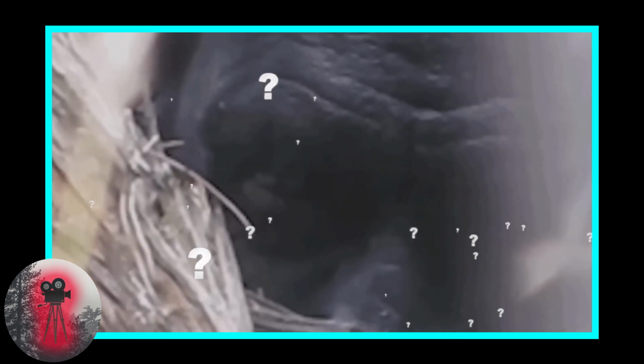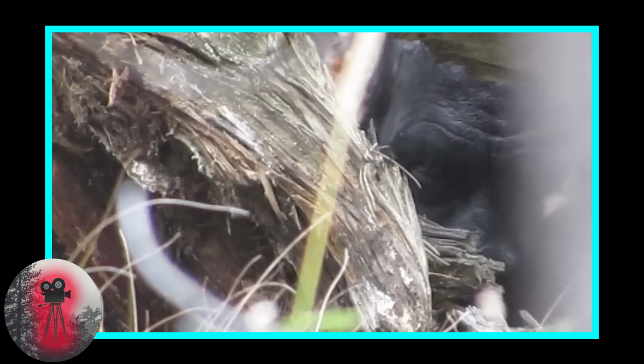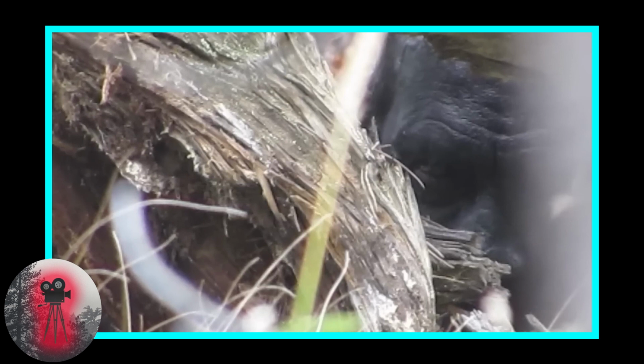What do you think of this picture? Is it really a Sasquatch or an ordinary animal? Considering the enormous number of Bigfoot sightings reported each year, it's likely the mythical creature does exist in reality and is not only limited to local folklore and legends.